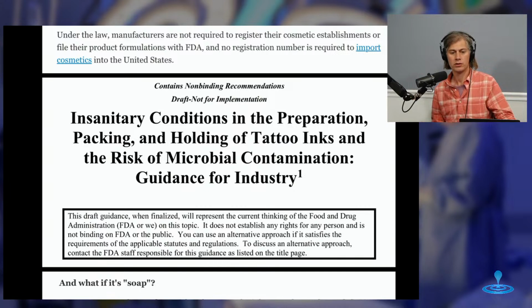So it is true that they're concerned about bad effects coming out of things like adulteration and misbranding, right? Those are the things that FDA says they have jurisdiction over. But beyond that, those inks, they're not FDA cleared, they're not FDA approved. If something bad happens, FDA will come and try to let people know, but that's about it.